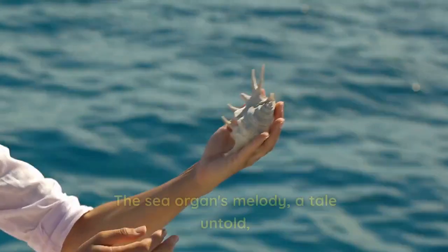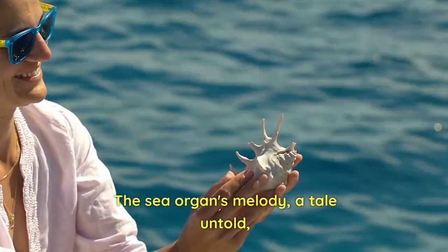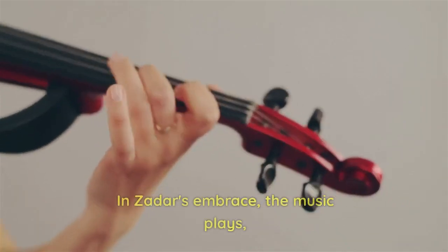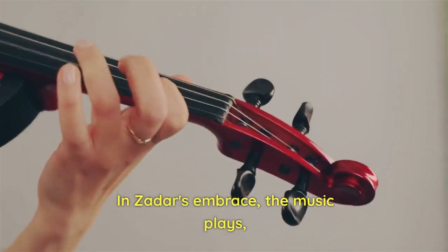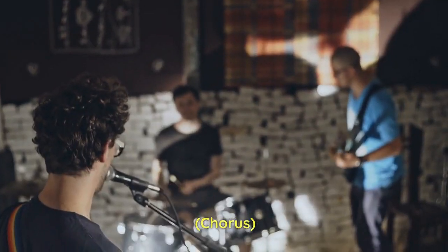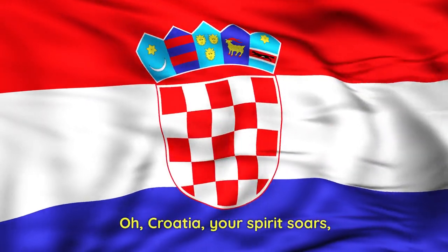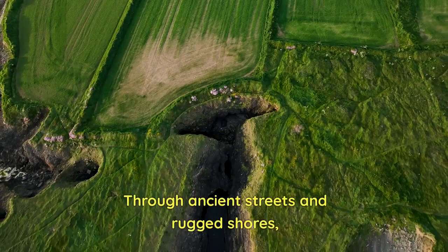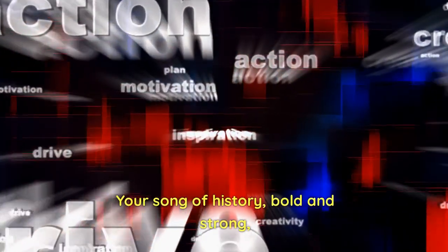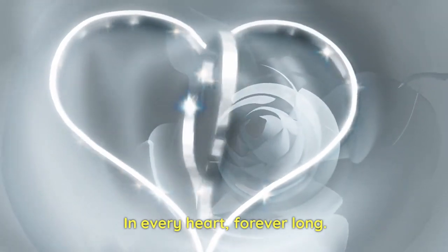Verse 2. The sea organ's melody, a tale untold, as waves caress, its secrets unfold. In Zadar's embrace, the music plays, a tribute to the boy's spirit always. Chorus. Oh, Croatia, your spirit soars through ancient streets and rugged shores. Your song of history, bold and strong, in every heart, forever long.